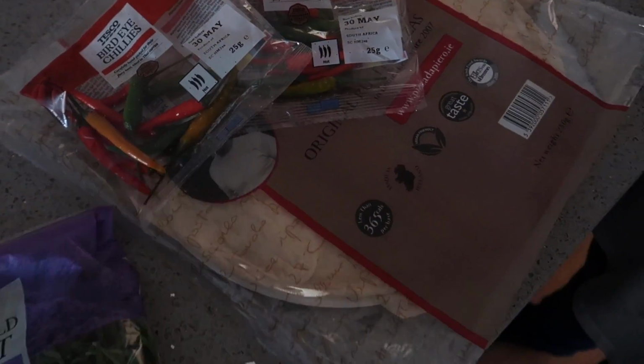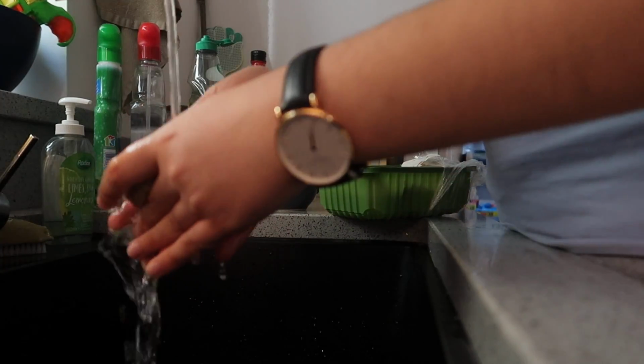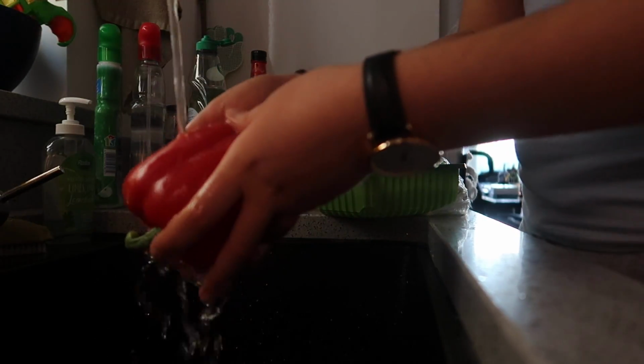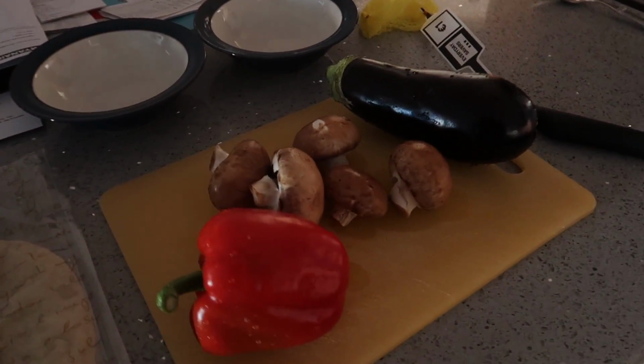And guess what we're making? We are making a pizza, of course. So I just washed all my veg, starting with the mushrooms, and then I moved on to the pepper, and then I moved on to the aubergine. So, you know, it's important to wash your veggies.